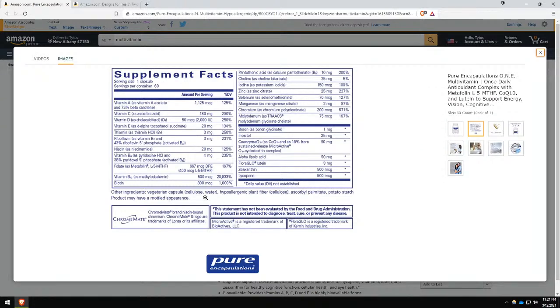I would give this... There's no iron, there's no copper, so if you react to those minerals, then this might be better than the Thorne. But if you don't react to copper, and copper doesn't make you tired because you're not copper toxic, then I'd give the Pure Encapsulations one probably a B. Give the Thorne a B+.